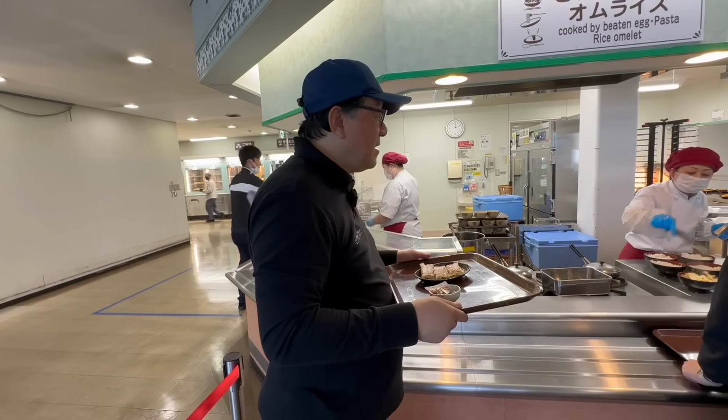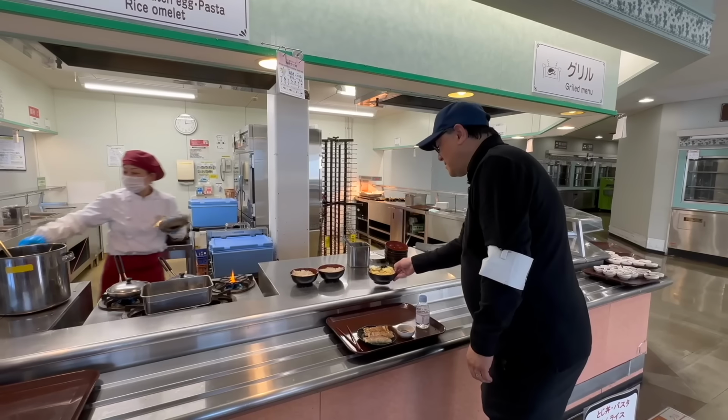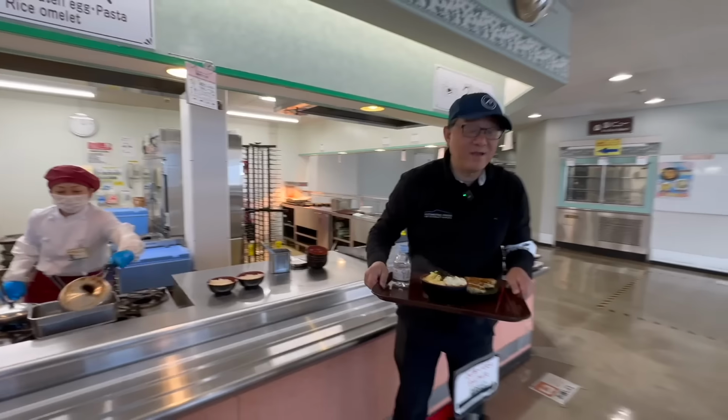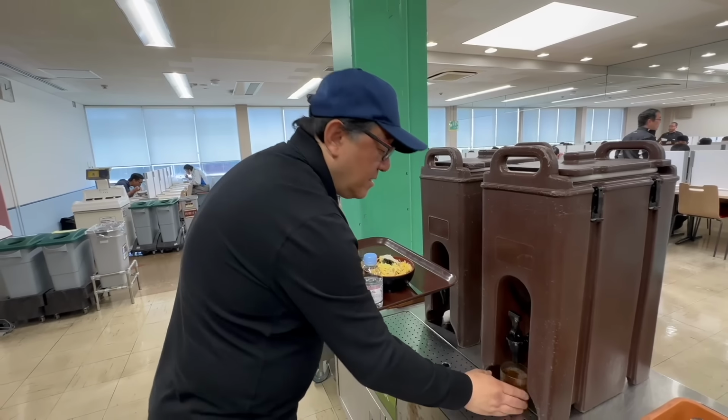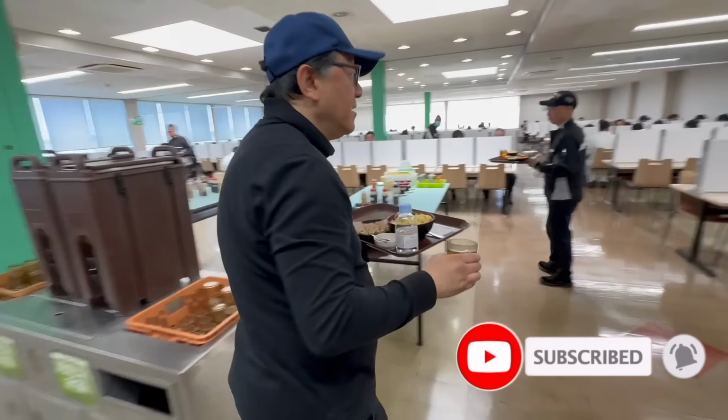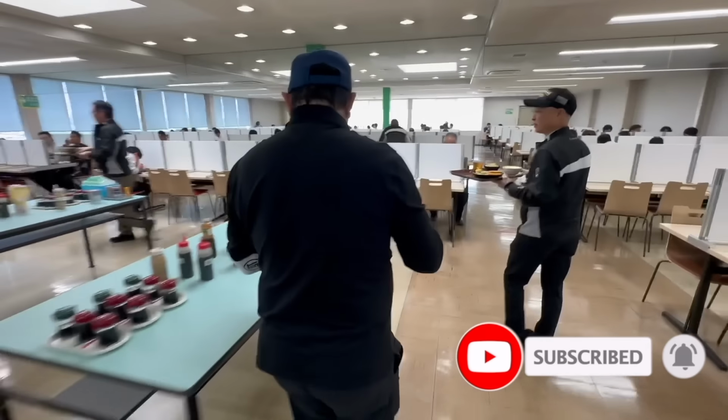Okay, so I'm gonna get my cutlet soon. Okay, so I got my shrimp cutlet with some gyoza, and I'm on my way. Okay, so I'm gonna have my cold tea, and you can see partitions. So I guess from the COVID days, they decided to put partitions along here.